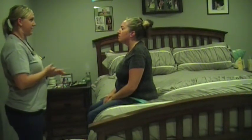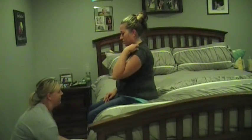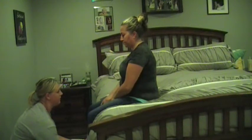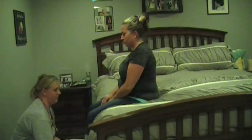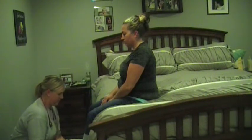Then next, I'm looking at the tibial pulses, which I felt bilaterally, and then the pedal pulses.